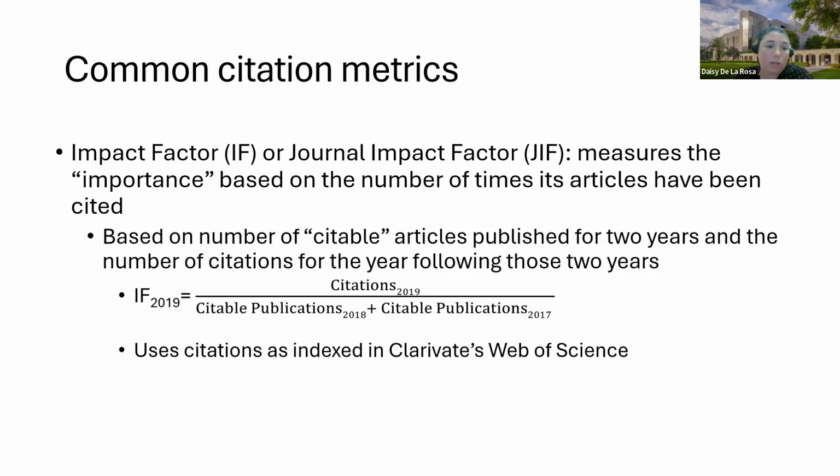And again, the calculation is based on the number of citable articles published for 2 years, and then the number of citations for the year following those 2 years. So again, it's how many times somebody has cited something from those journals over all the publications that can be citable in the 2 years before it. So again, this is proprietary to the Web of Science.